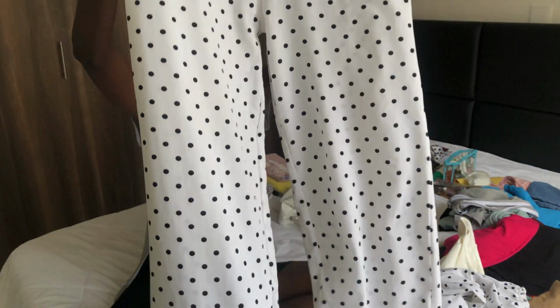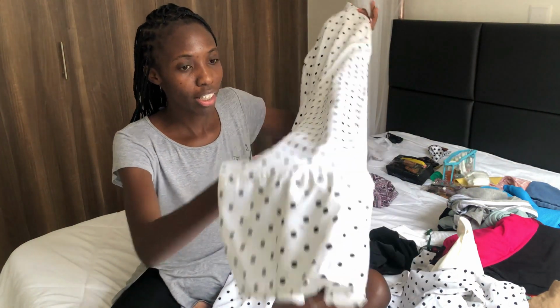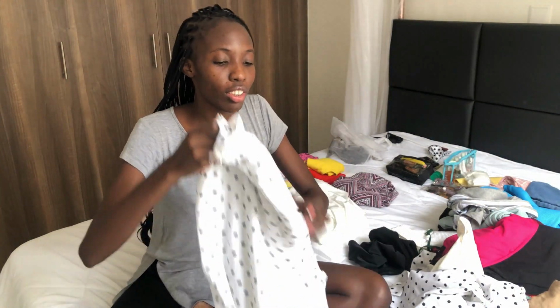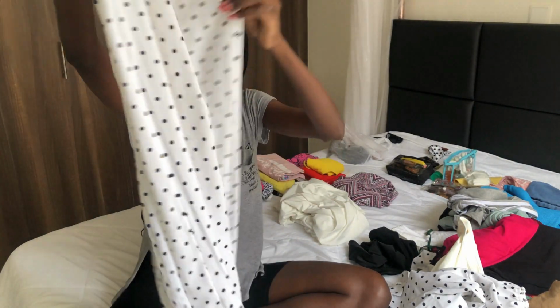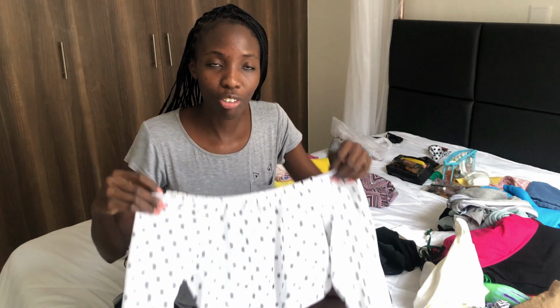So for the two-piece sets, we have this. I got this for my birthday this year. So it is basically some white pants, black and white polka dot, and it's really long, guys. It's very, very long. I love it, and it's not as heavy, so I feel like it's going to fit the weather in Dubai. Pants, and it comes with, you know, off the shoulder kind of style. We got collarbones that we need to show because they're popping.